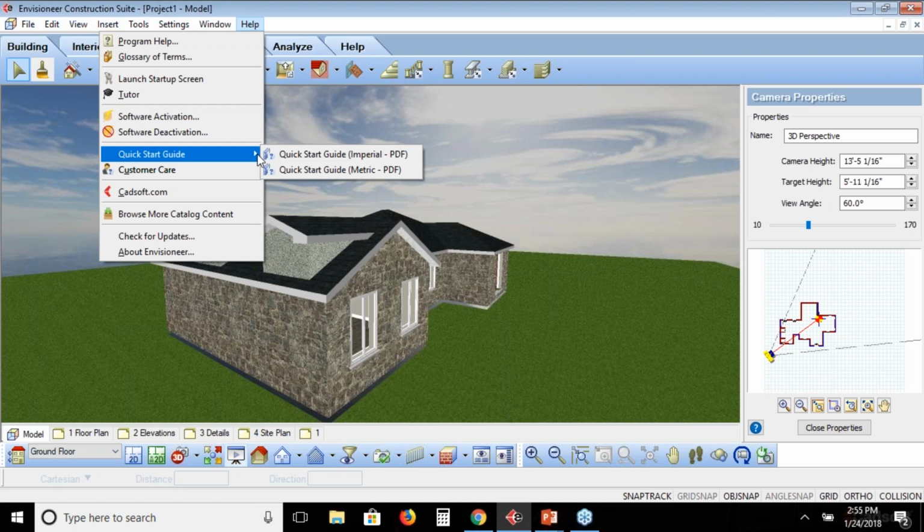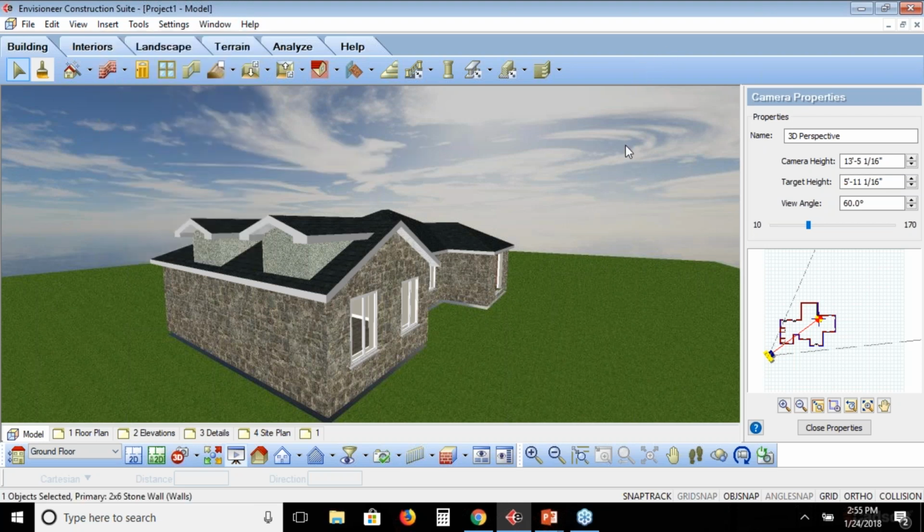Or how do I put a kitchen inside here? How do I put in floor joists and roof rafters? Those are all different classes that we offer every week. We also have training seminars that we put on in different cities. And we also do customized online training as well. But check with your Novedge website. They'll have those learning materials up there as well.